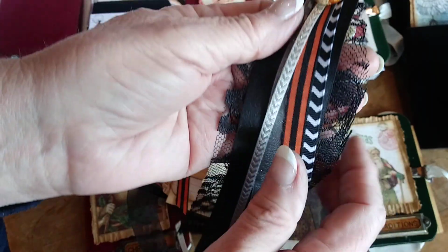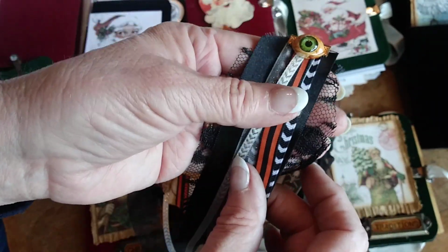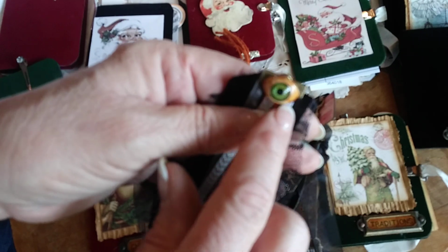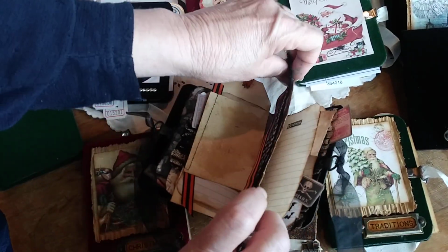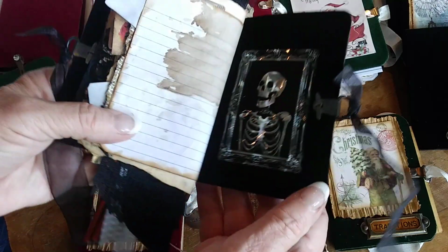And then she added several ribbons, and they're just beautiful the way she combined them. And then she holds them together with a ribbon crimp, and then she added this little eyeball, and I think that is so special. So that looks really great, and it looks wonderful sticking out of the book. And then the back is, again, I believe, a holographic image of a little skeleton.